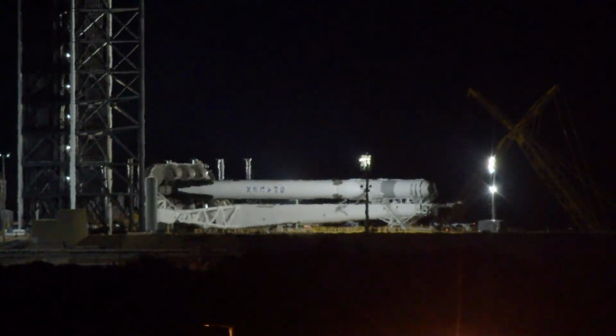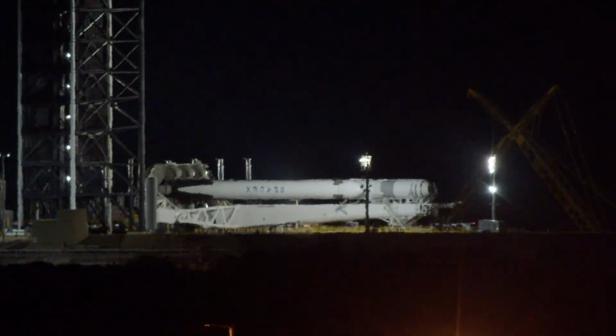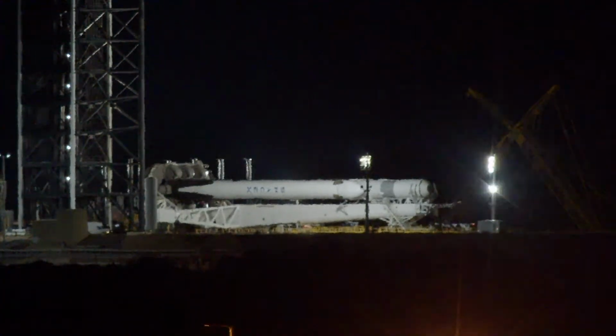And then the fully assembled rocket will be returned to the pad sometime this weekend for the launch attempt on Monday for the U.S. Space Force's USSF-44 mission. This is the first fully operational national security mission for SpaceX's Falcon Heavy rocket.